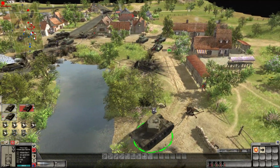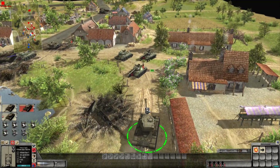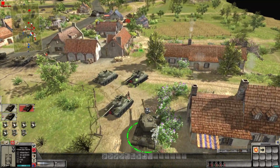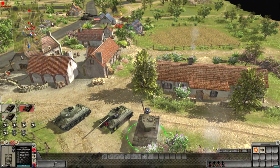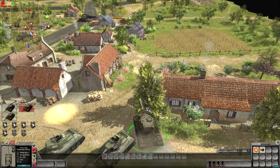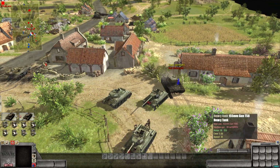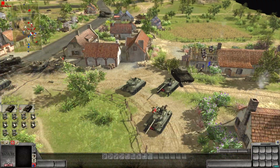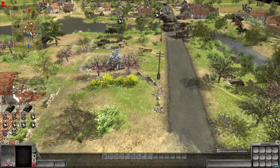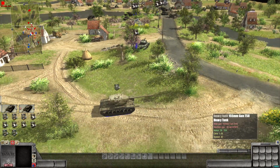AP shells are loaded. We're going to flank these disabled T-34 85s. The crew members are just watching us. Their friend's gonna get blasted. Hull destroyed in one shot. Now look at the reload. Holy shit! Bazooka man! Oh gosh, the infantry. We've got another one. Okay, that's pretty funny. Alright boys, getting this Pershing. So we've got 2 American tanks left.